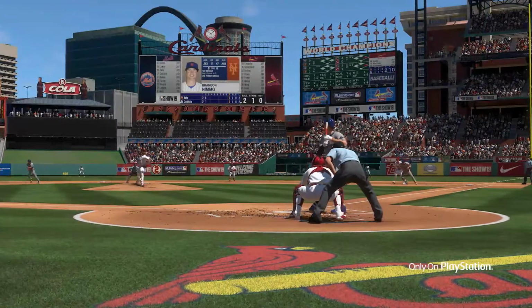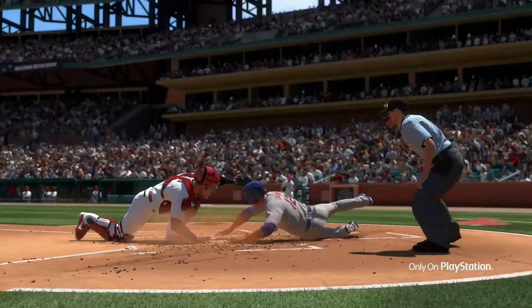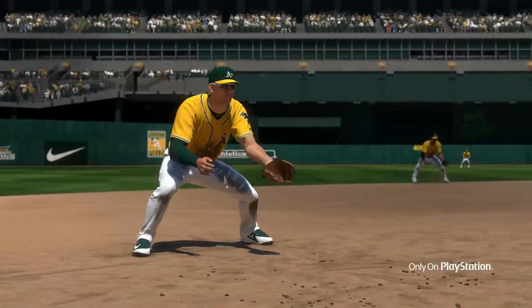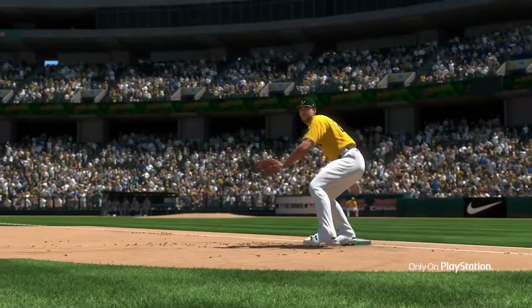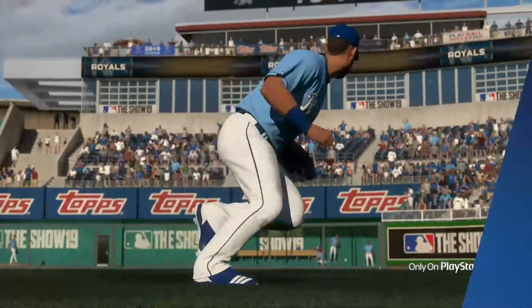We haven't forgotten about the head-to-head competitive crowd either. There's now a full arsenal of animations that allow you to effectively and efficiently stop base running exploits. To summarize our Flash the Leather improvement suite, fielding ability, reaction time, speed, arm accuracy, and arm strength all play a huge part in field success or failures in MLB The Show 19.